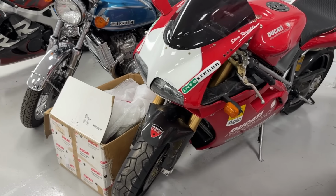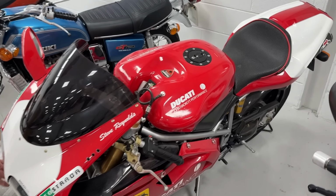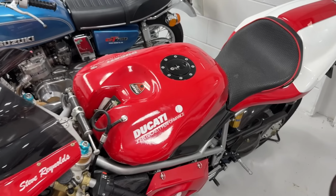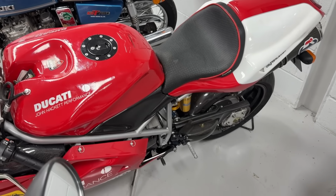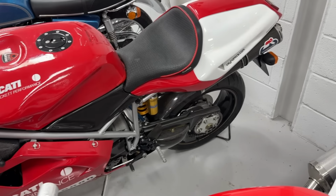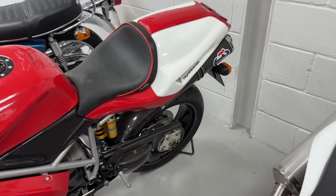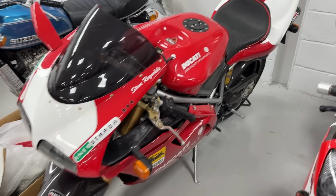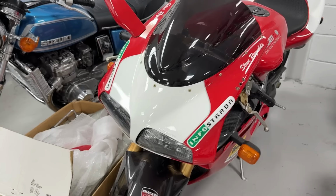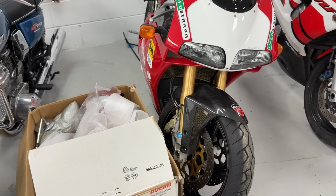I've spoken to a couple of people who know about the Ducatis at the time. This wouldn't have had Öhlins forks on it. It would have had different forks on it. This has had upgraded forks. Obviously, it's got the upgraded tank, carbon fibre bits and pieces. It's had quite a lot of money thrown at it over the years. 5-spoke Marchesini wheels. It's a fair machine. That would be great in a collection or just a load of fun on the road.